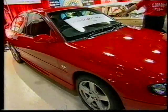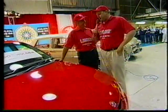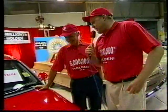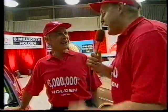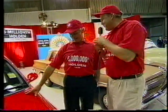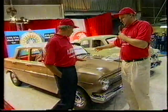It's a Commodore SS V8 automatic sedan. What colour is it? It's red. It's red, it's fast. It's good. Yeah, we like them red. Now, what about this one next to us here? Well, what's this one here?